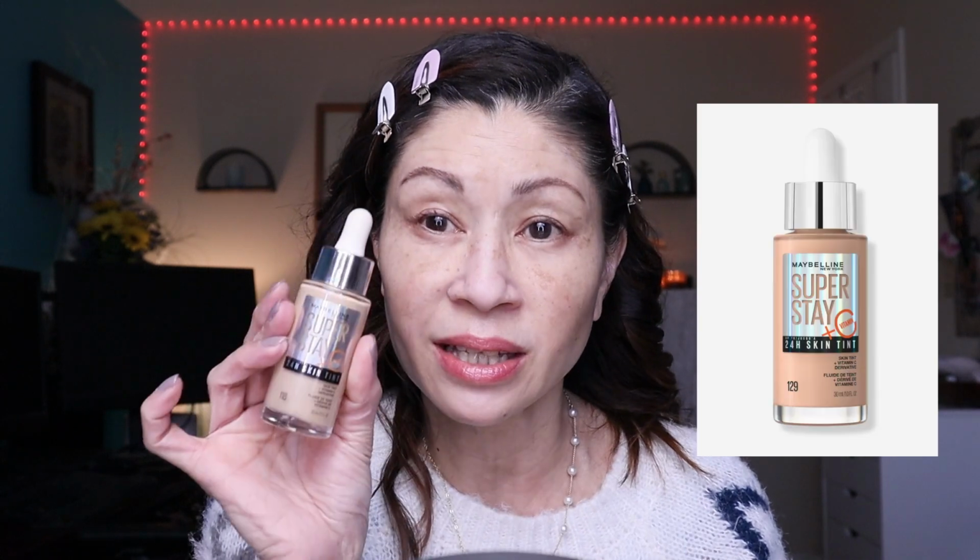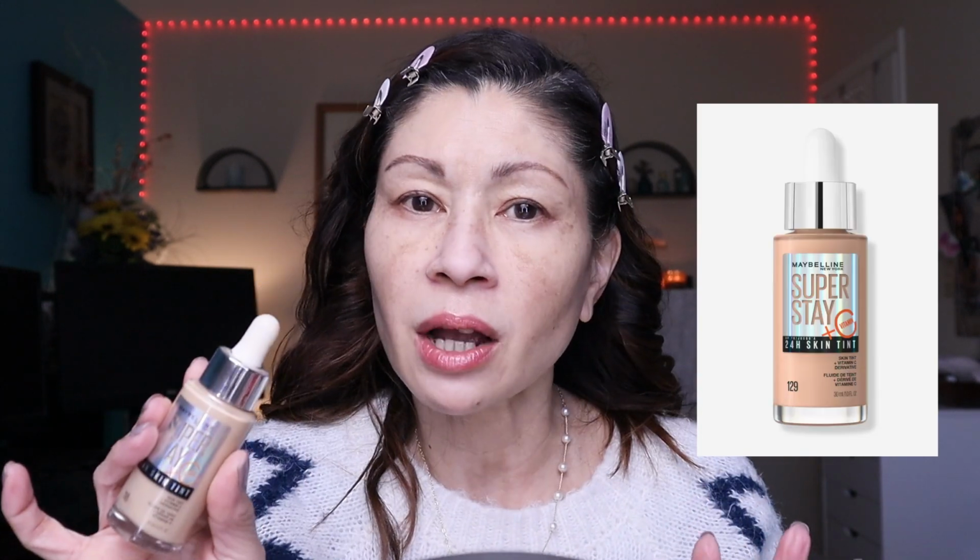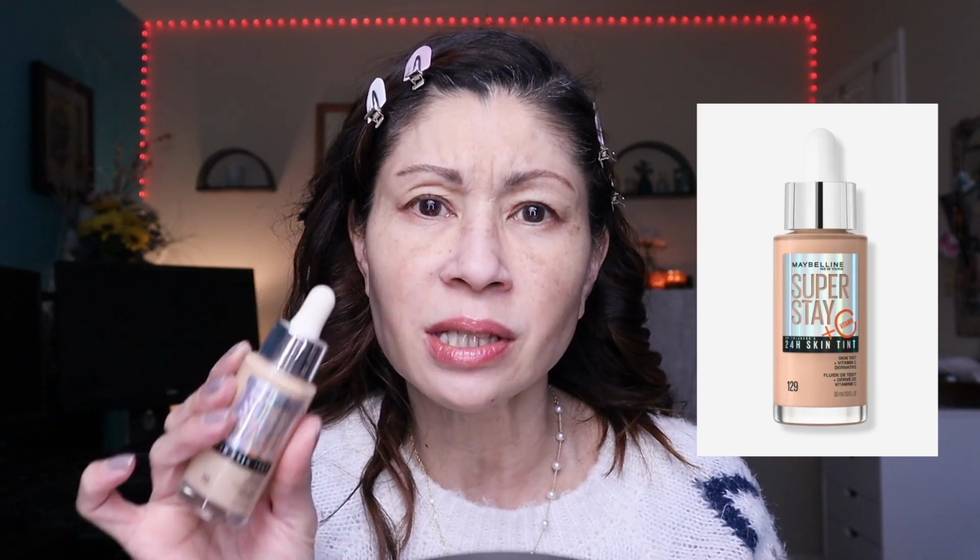For foundation today, I'm gonna go in with a skin tint because I'm gonna be up close to a lot of my coworkers and I don't want them to see foundation. You know what I mean? So I'm going in with the Maybelline SuperStay 24-hour skin tint. This is my favorite skin tint to date. I'm in the shade 118.